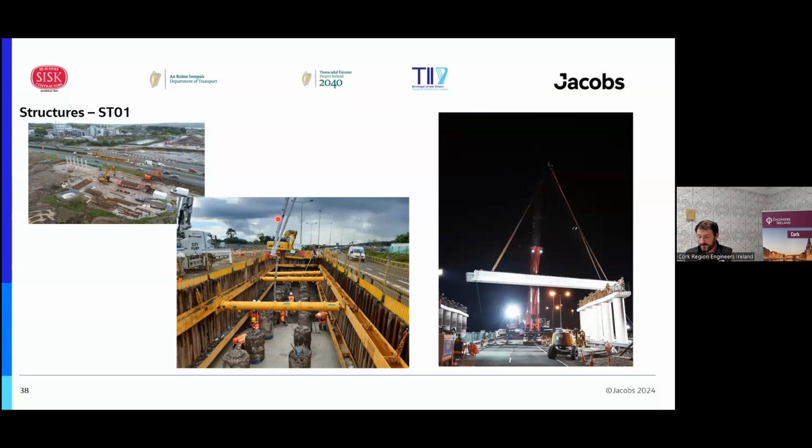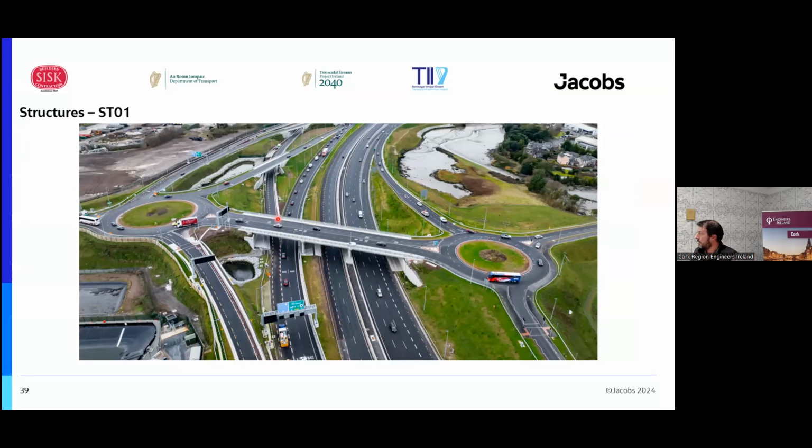That's a similar photo to what Brendan showed earlier. That's the completed interchange there. So you can see the proximity to the water. You see the large earthwork embankments at each side.